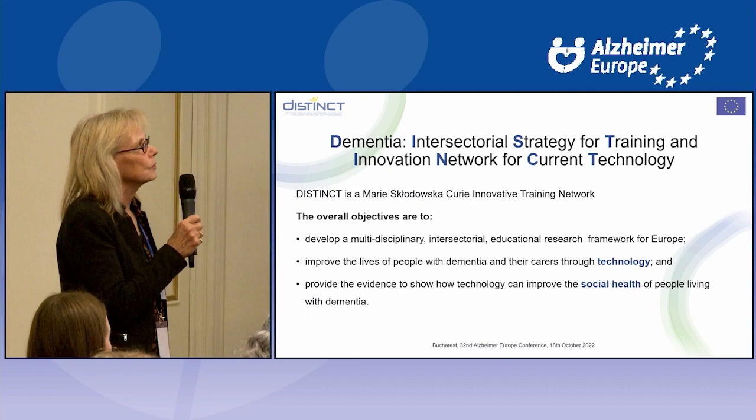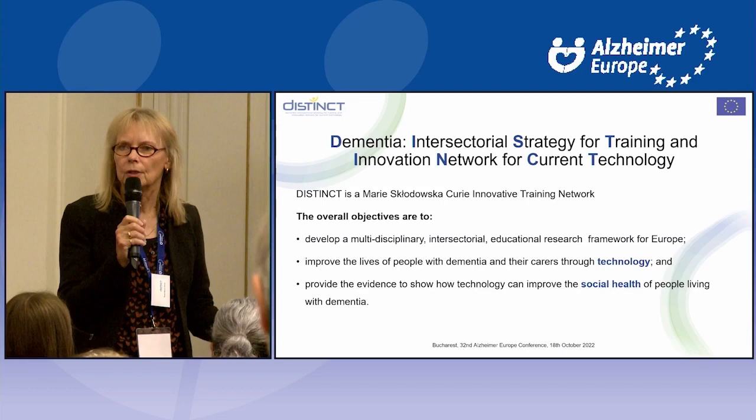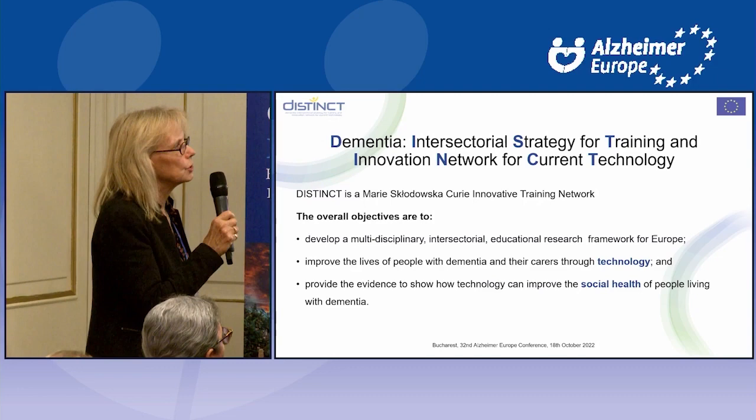The DISTINCT stands for Dementia Intersectorial Strategy for Training and Innovation Network for Current Technology. It's a Marie Sklodowska Curie Innovative Training Network. This means that people do get training, but at the same time, they do also research projects. And the overall objectives of DISTINCT are to develop a multidisciplinary, intersectorial, educational research framework for Europe to improve the lives of people with dementia and their carers through technology.